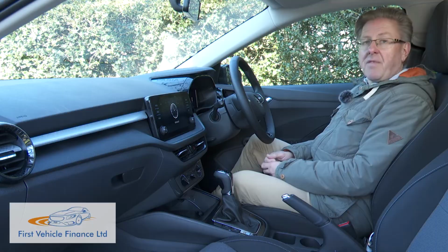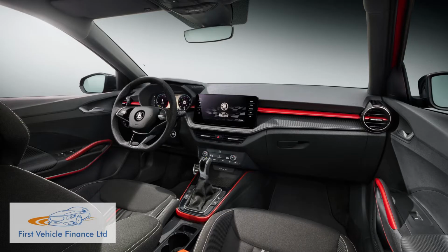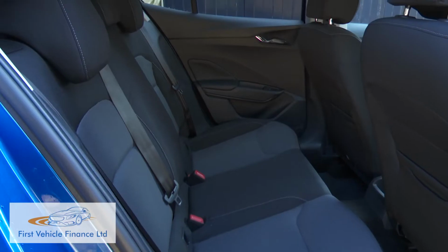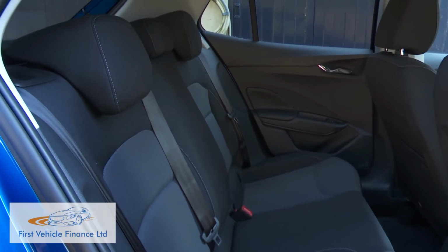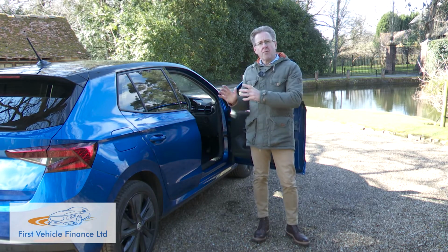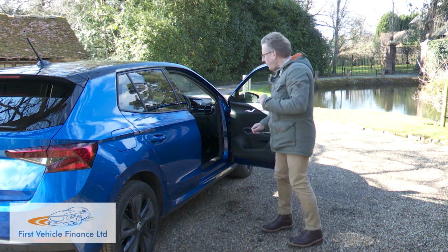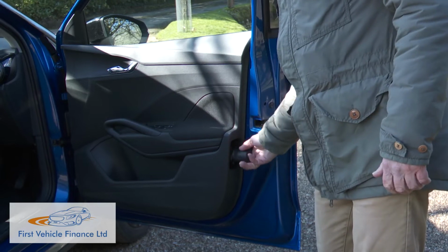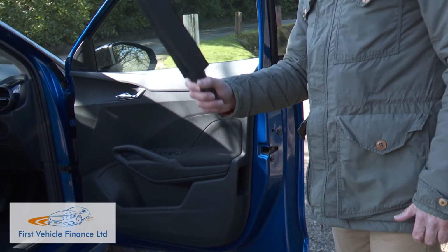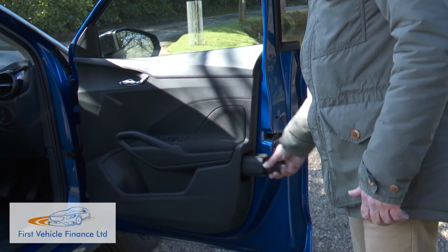Build quality from the Mlada Boleslav factory seems strong, and this is an undeniably practical interior with 16 different oddment spaces, accounting for a total storage volume of 106 litres. Right, let's take a stroll rearwards, pausing on the way to notice that almost uniquely Skoda touch, a pull-out umbrella in its own compartment, secreted into the door. A standard feature from the mid-range models upwards.